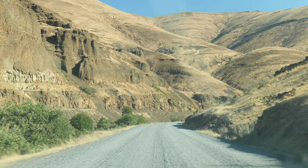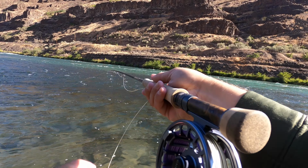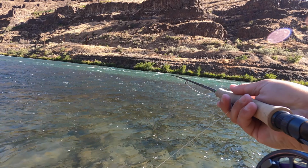Okay, there were some people on the spot that I wanted to hit, so I'm back at the car. Gonna go further down the road and find some fresh water. Okay, new run, new water. See if we can find some fish in this.